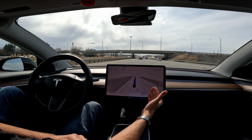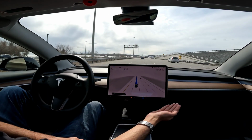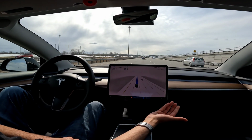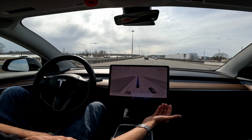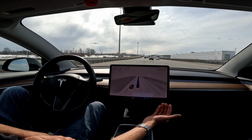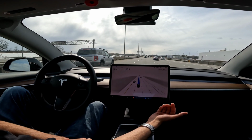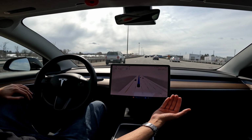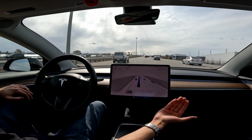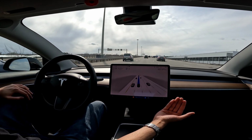What it was doing before was it would get into the correct lane, then get back out of the lane, and then get back in the correct lane again. Very odd behavior. Let's see what it does this time and if it's corrected that behavior. But I'm already stoked over some key known issues that I've had before that have been fixed, things I've had to live with on FSD. I mean, this is great.